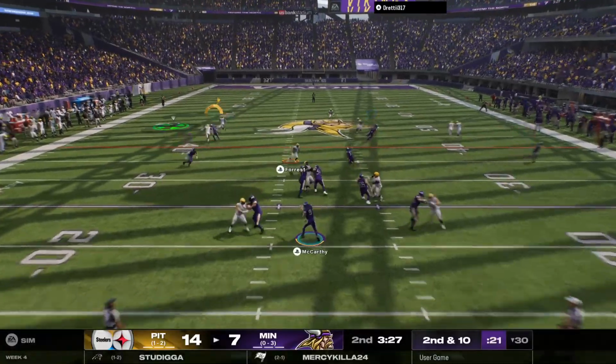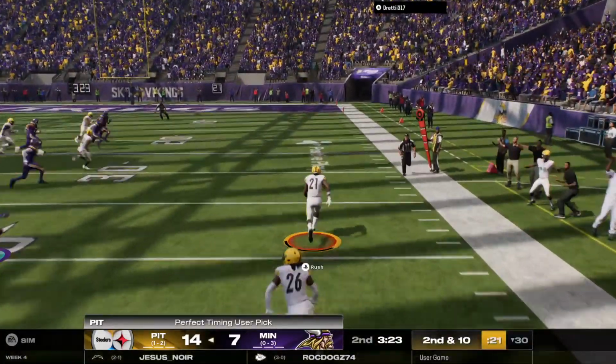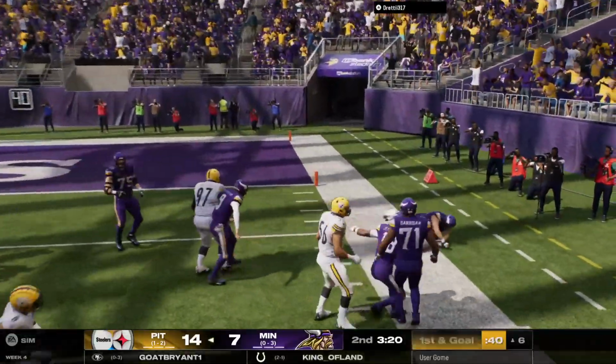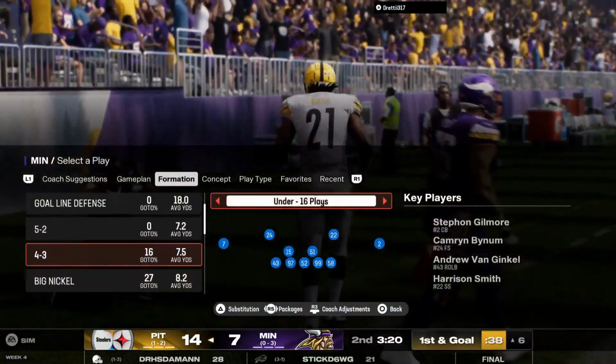McCarthy trying again on 2nd down. Challenges double coverage, and it's intercepted. And the Steelers are going to have it after his 2nd interception of the season.